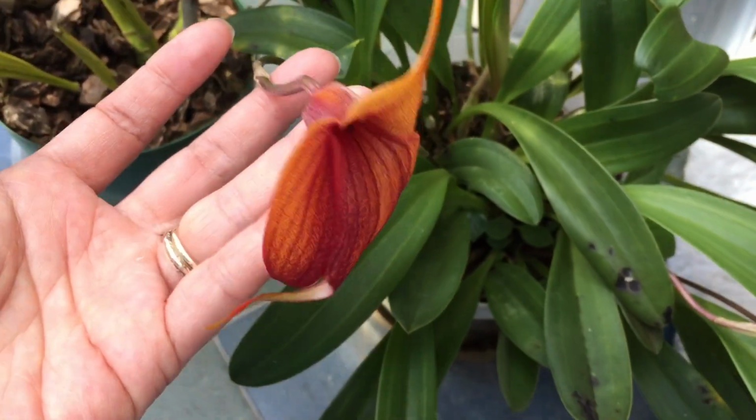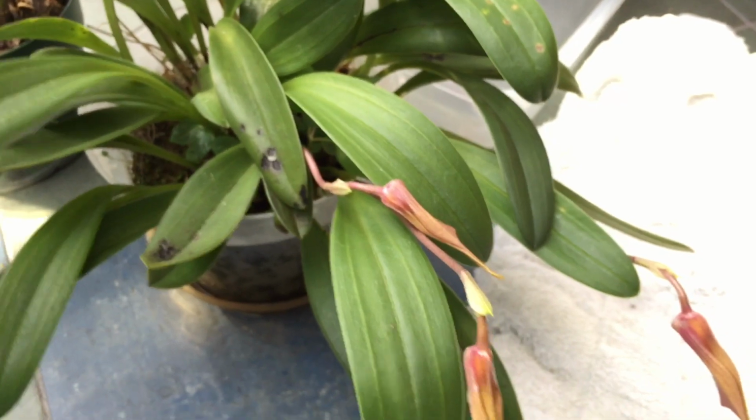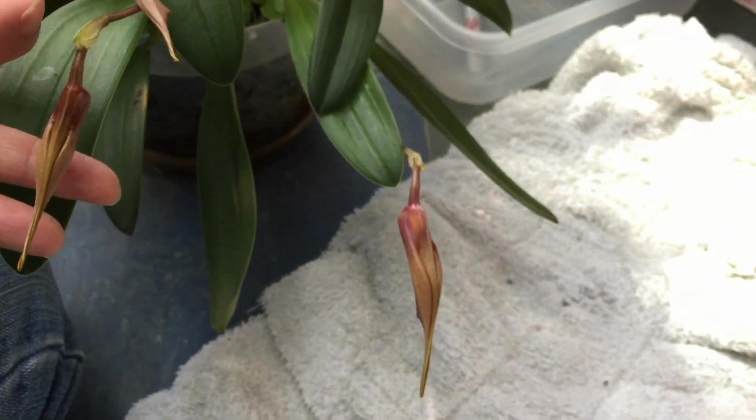And then right here is Masodela Prince Charming. It has one flower open. And then when I pulled it off the shelf to get the Ports of Paradise Yupu out, I noticed it had 1, 2, 3 buds.